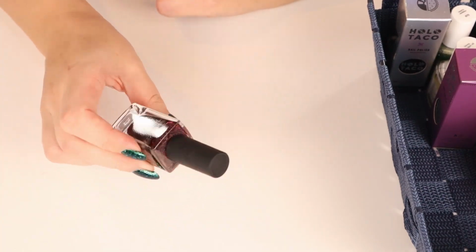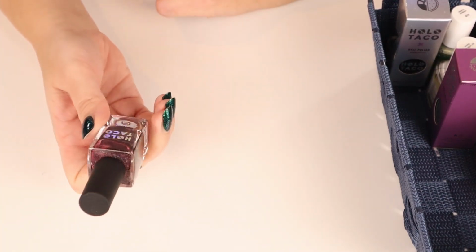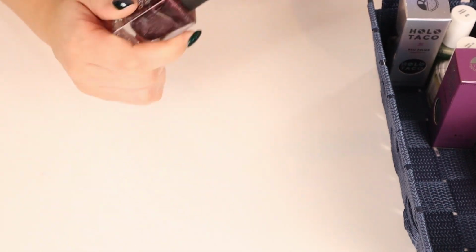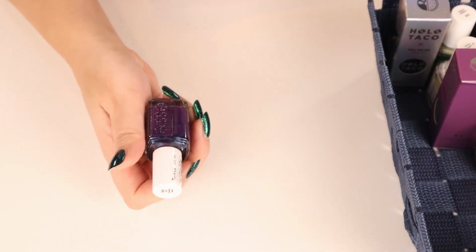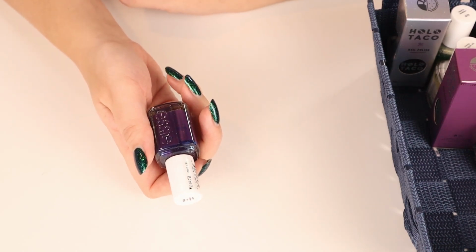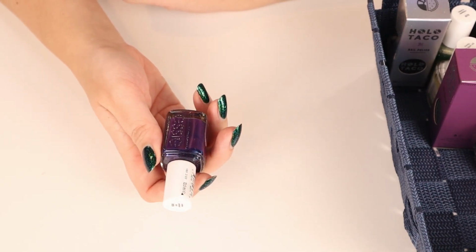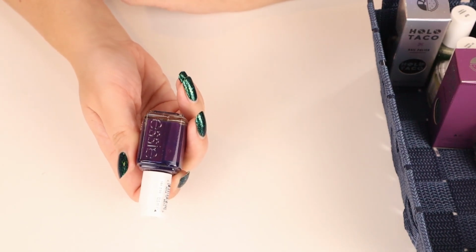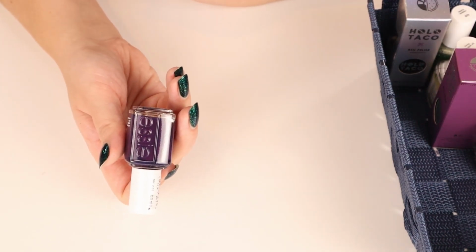This is Dead Petals. This is such a beautiful kind of very dark berry shade. Absolutely stunning. I'm gonna keep it. This is Essie Underground Ball. This is from a limited edition collection. This is a very dark purple. It's a little harsh for me, but I'm gonna keep it because it's nice to use with a topper to combine with things.